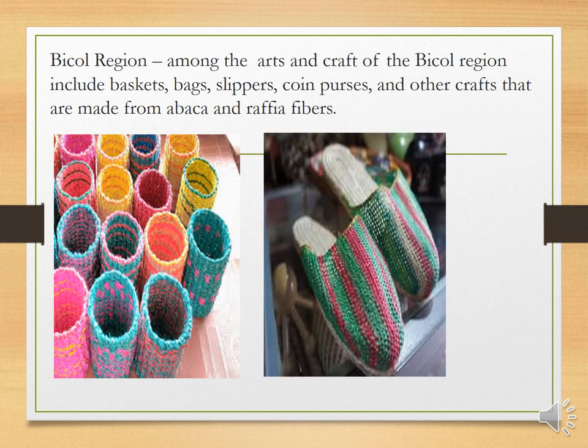Next is Bicol region. The arts and crafts of the Bicol region include baskets, bags, slippers, coin purses, and other crafts that are made from abaca and raffia fibers.